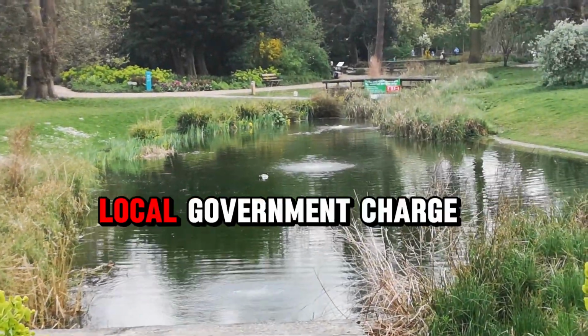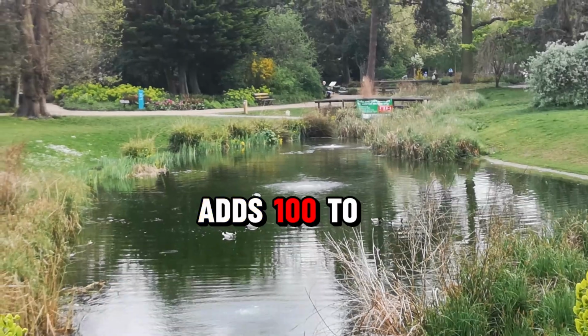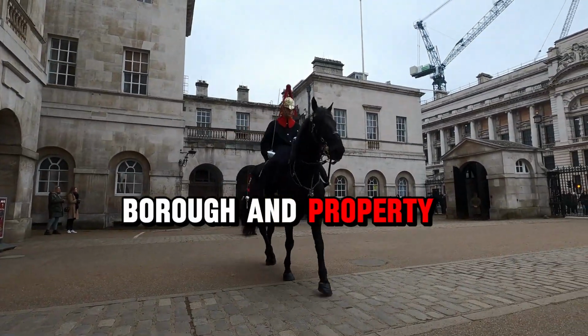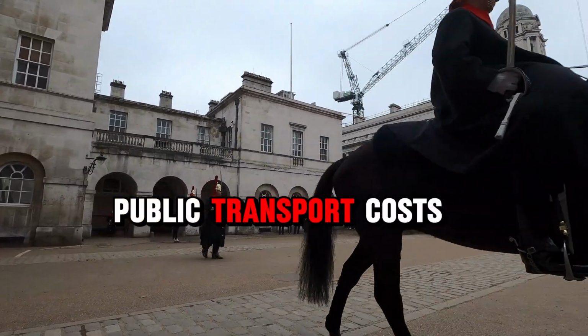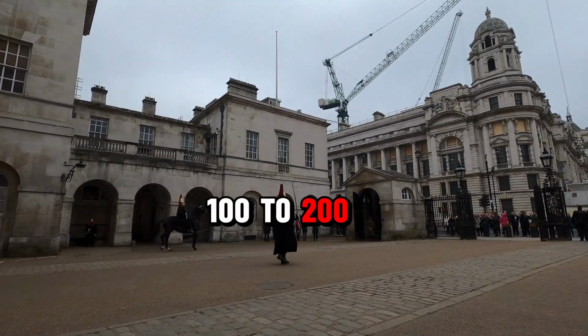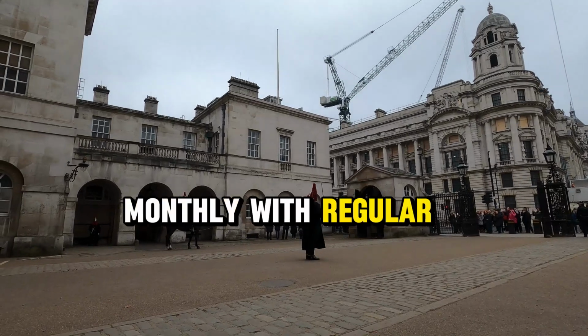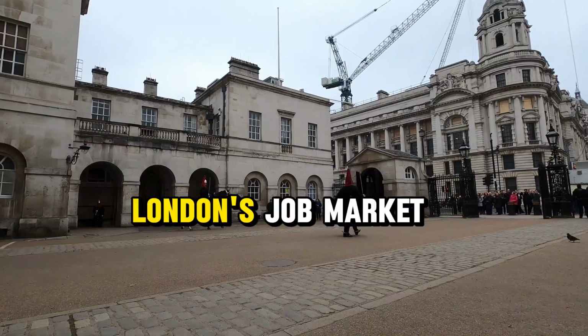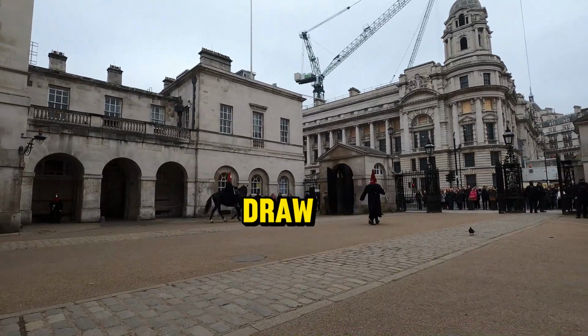Council tax, a local government charge, adds $100 to $200 monthly, depending on your borough and property size. Public transport costs $100 to $200 monthly with regular commuting, though many employers offer travel discounts. London's job market is a major draw.